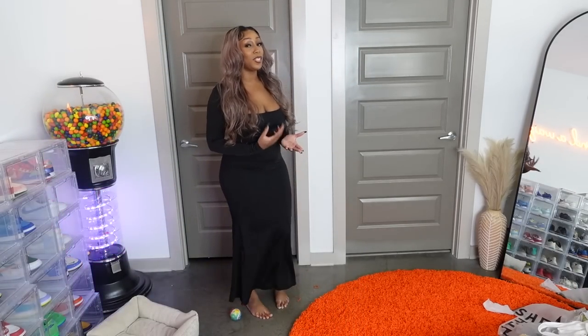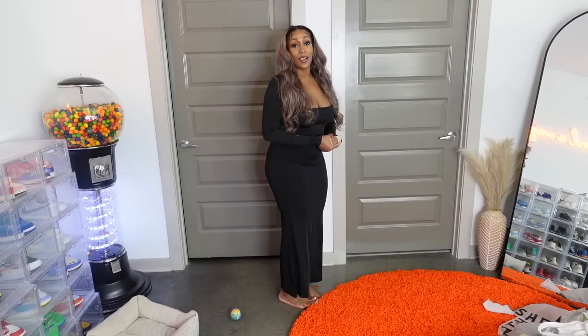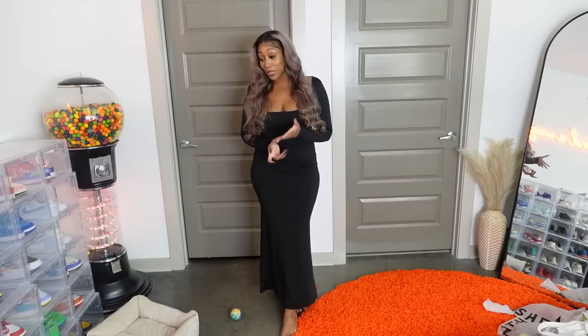So I know that this dress is kind of giving church. It's really, really long, but you could dress this up and make it a really cute running errands look, with a vest, maybe sneakers, but I was more so thinking UGG slides. They might be really cute with this. I feel like I saw someone on TikTok with this exact outfit, and that's why I got this dress. But yeah, with a nice vest, you can make this look really cute.